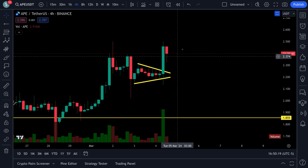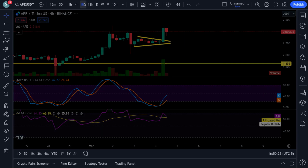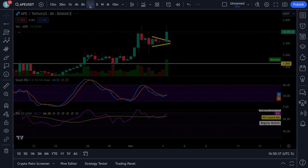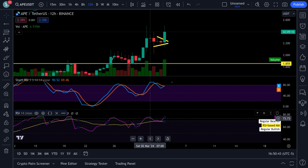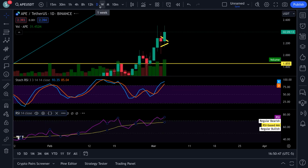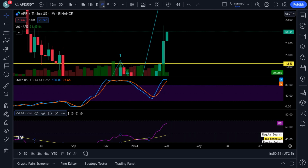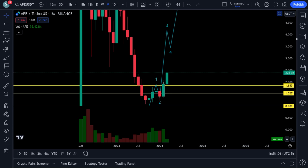Now the 4-hour RSI on APE is just heading up. It's just starting an upward movement. The 8-hour is just turning back up, a 44 and a 41. It's bullish. As long as your blue number is bigger than your orange, you're bullish. If your orange number is bigger than your blue, you're bearish. The 12-hour, still bullish, a 77 and a 75, still heading up. And your daily, still bullish, a 93 and an 85. And then you've got your weekly, still bullish, a 100 and a 93. And the monthly still heading up, 76 and a 58 on the monthly. So things are looking very, very good for Ape.